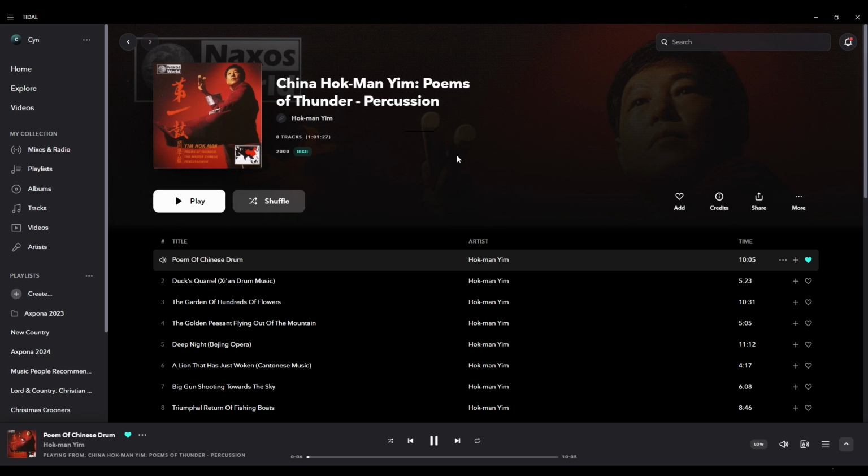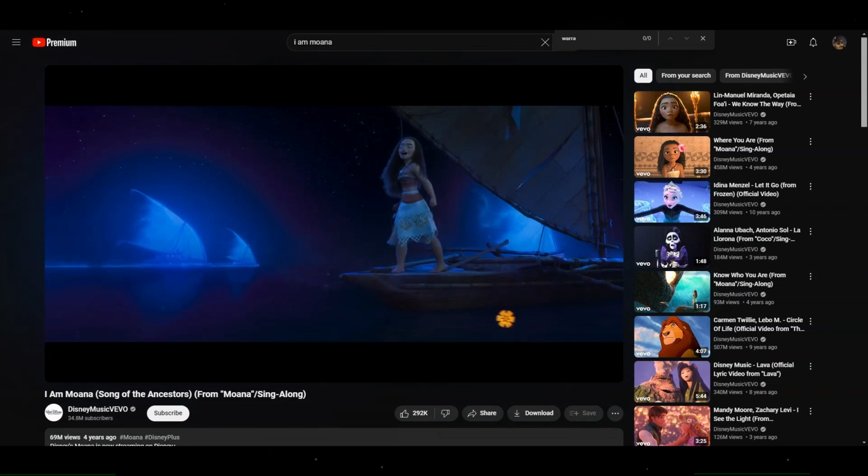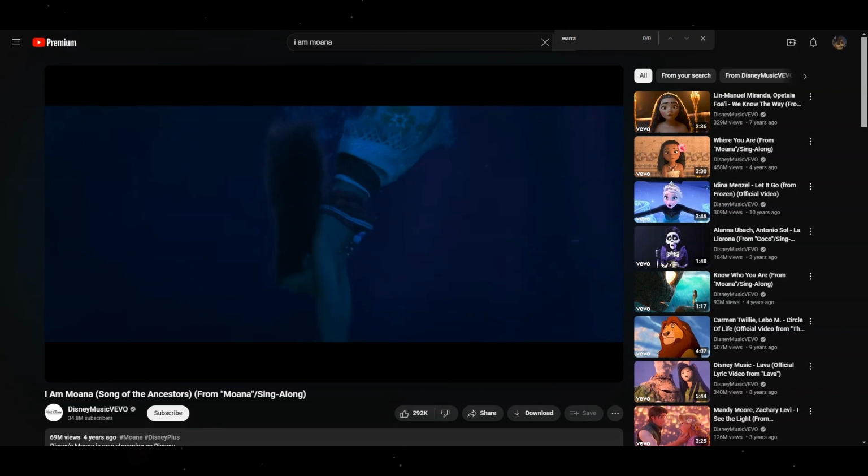And for the mids to bass, drums had a big kick to them. I mean, you could feel it in the chest. Sometimes I felt the bass was too much. For example, Poem of the Chinese Drum. The bass was slow. That is a very unforgiving piece, and you need some fast woofers to be able to play it correctly. However, big drums in I Am Moana, absolutely. They sounded, I don't even know how to describe it.